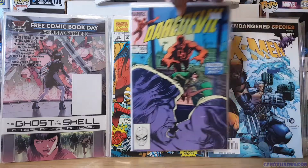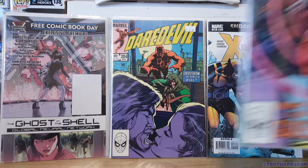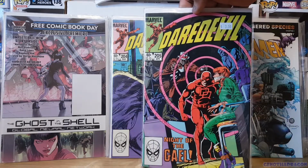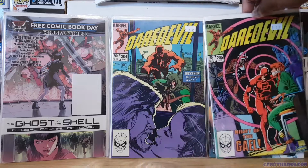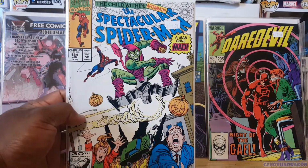And some more DD because it's Daredevil. 204, Crossbow, he aims to kill. Crossbow, not Crossbone. I don't know why I said that. Who definitely looks like Green Arrow, but that's just how it goes. And here's 205, Knights of the Gale. I don't know who that is, but it's Daredevil. And then more Green Goblin.